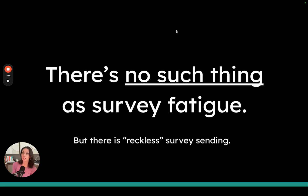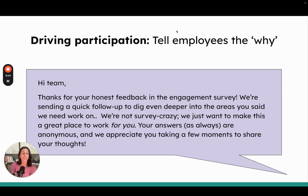So you can send as many surveys as you want, so long as you are closing the loop and following up and sharing the high level results and the patterns that you found and thanking them for taking the survey. If they see action being put into place, they're going to get it and they're going to trust you. But if you send out surveys without following up on what you're going to do with the information, then you create survey fatigue. So I have an example for you in the resource where at your all hands, you can explain the why. And you can address it right out the gate: we're not survey crazy, we just want to make sure this is a great place to work for you. We're sending a follow-up survey.